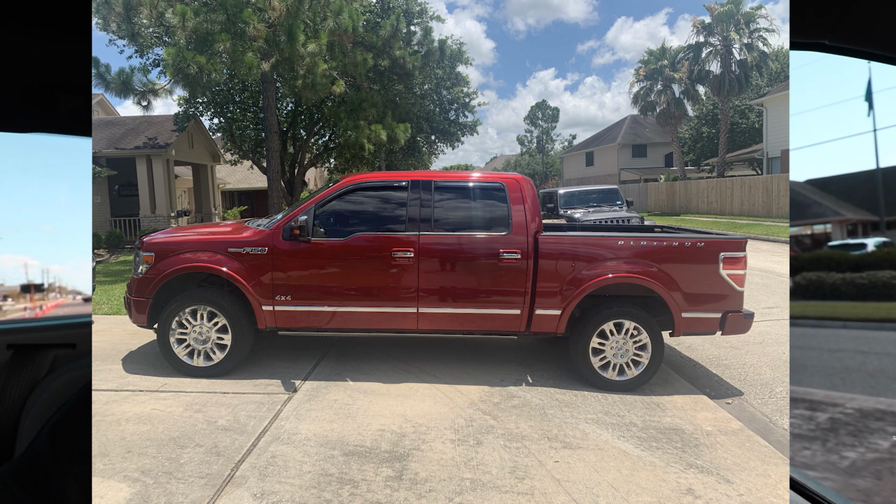I've heard of the Ecoboost problems in the past. That's why I really didn't want to get an Ecoboost. I was looking for a 5-liter, and that truck was actually advertised as a 5-liter truck. So I drove all the way to Houston, 3 hours away. I showed up, popped the hood, and what do you know, it's the 3.5 liter V6. I mean, I already drove there, I had the cash in hand, I was ready to buy the truck.